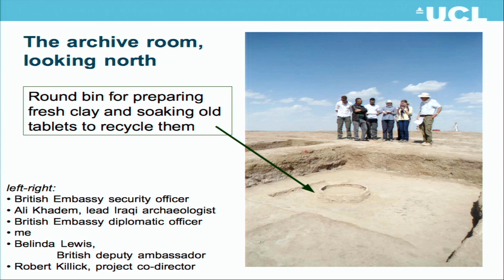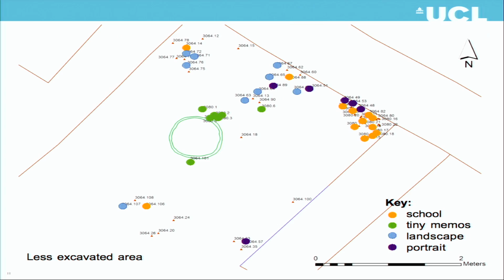Also, another parenthetical comment, in case anyone's worried about security, the British Embassy in Baghdad are big supporters of ours, and here's the Deputy Ambassador coming to visit us last time. Belinda is a huge supporter of the work we're doing, and very engaged in the finds as well.